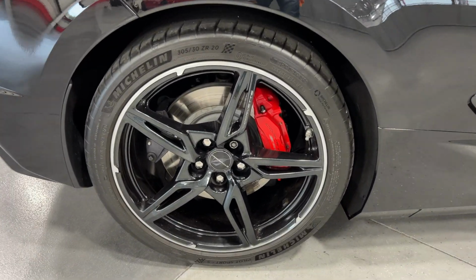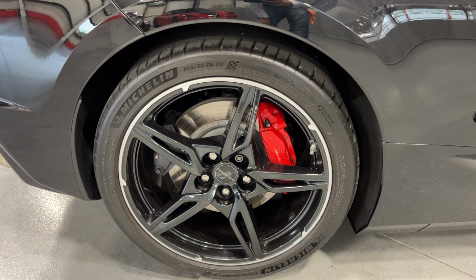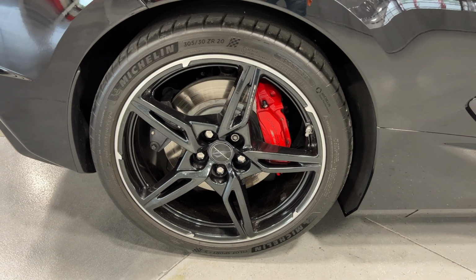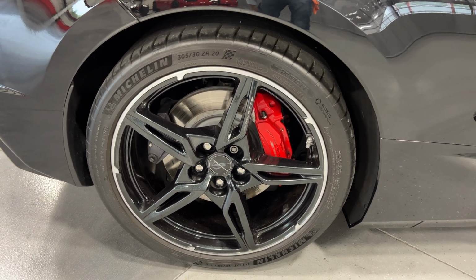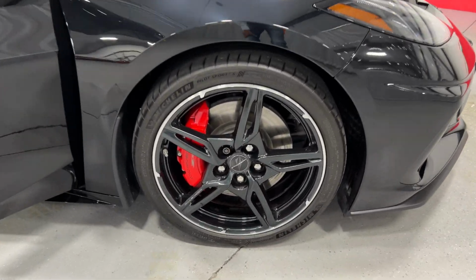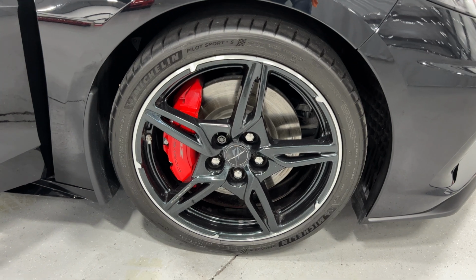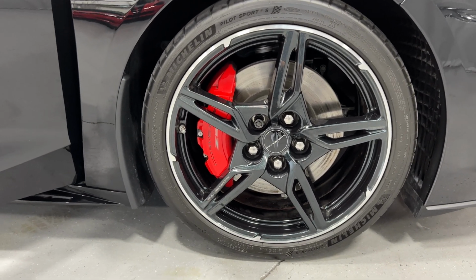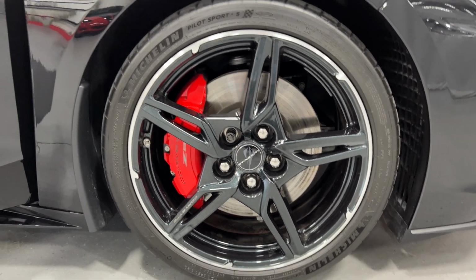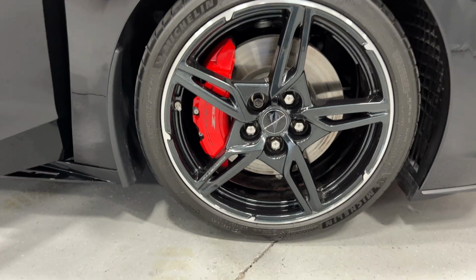Over here we have the rear wheel. It's a carbon flash 5-spoke wheel. Really looks cool on this black painted car. It has the Z51 brakes with the red brake calipers. Michelin tires all the way around, 305/30 ZR20s in the rear. It also has that machined lip around it, which gives it a little contrast. Here's your front tire. Bigger brake in the front, bigger calipers. Front tire, sorry, I can't see the size now. 245/35 ZR19s on the front.